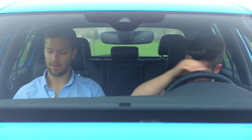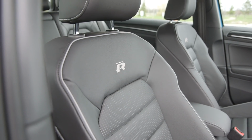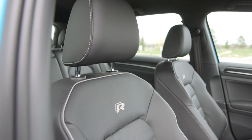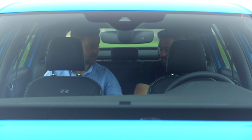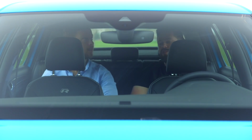Let's look at the back seats really quickly. Okay, so the front seats are really comfortable and bolstered, and it's a nice leather. Back here, they're also really comfortable. I'm really comfortable right now, and it's soft. I got a ton of headroom and side headroom and arm room. It's just really usable back here.